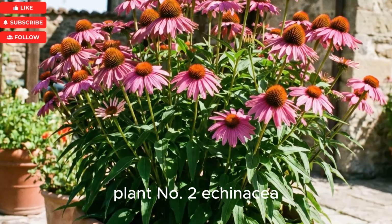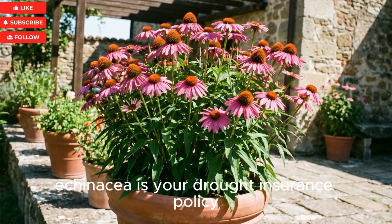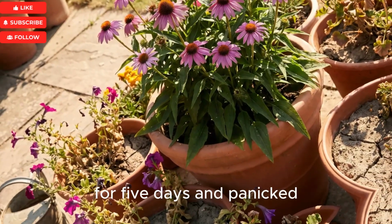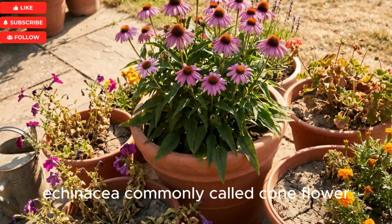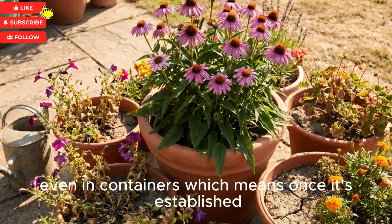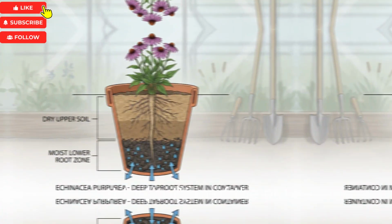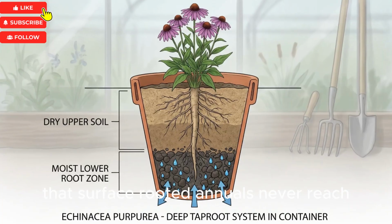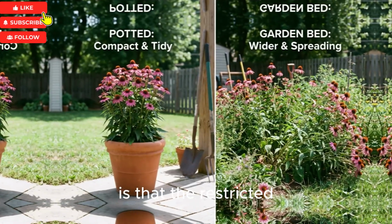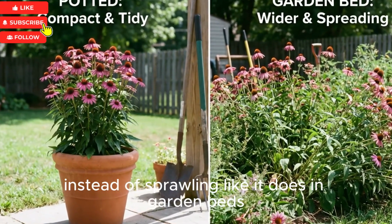Plant number 2, Echinacea. If lavender is the fragrance plant, Echinacea is your drought insurance policy. This is the perennial for anyone who's ever forgotten to water for 5 days and panicked. Echinacea, commonly called coneflower, has a taproot system that drives deep even in containers, which means once it's established, it's accessing moisture reserves at the bottom of the pot that surface-rooted annuals never reach. What makes Echinacea exceptional in containers is that the restricted root space forces the plant to stay compact instead of sprawling like it does in garden beds.